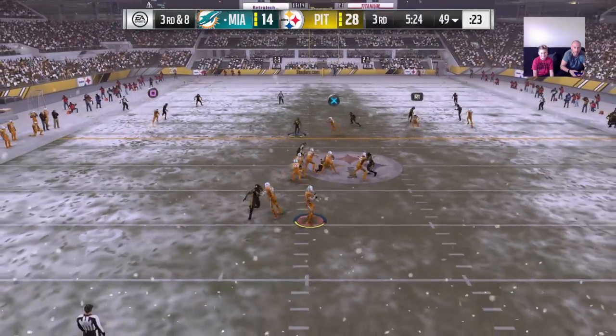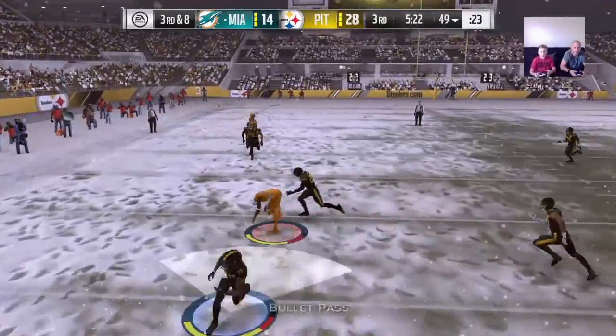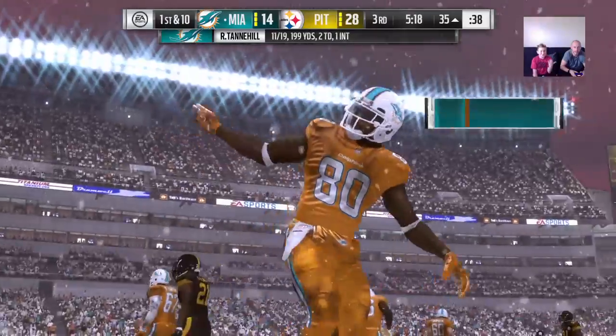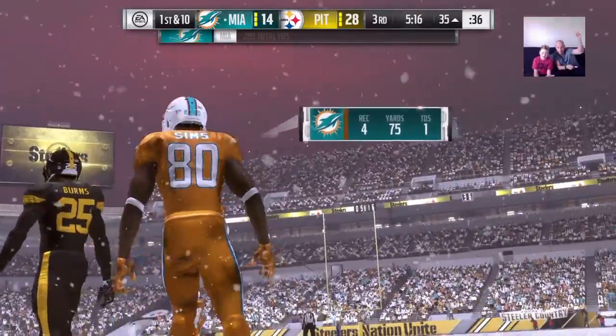Throwing on third down, Tannehill. And he hits the tight end. It's deep. Nice. 21! I needed that. Golden! The drive will continue. You could have spotted that now.